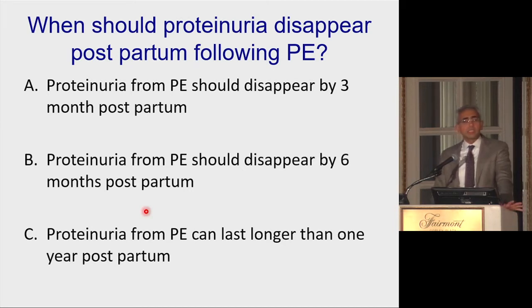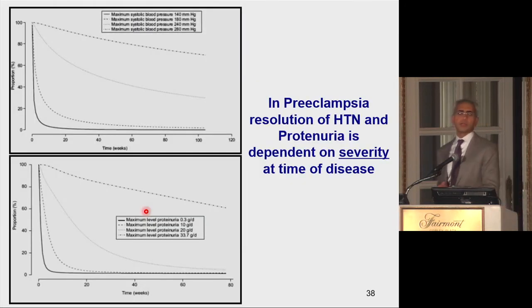And the most recent literature would argue the following. That is, the more severe the proteinuria in pregnancy, whether there was preeclampsia or not, the longer it takes to resolve itself. The more severe the hypertension is in pregnancy, no matter related to preeclampsia or not, the longer it takes to resolve itself. And this is on top blood pressure, this is proteinuria, and on time this is weeks, going out to longer than a year and a half. And sometimes it just lasts, and it's not because there's underlying kidney disease. It's because there was such severe hypertension or proteinuria, and it takes time to resolve itself.